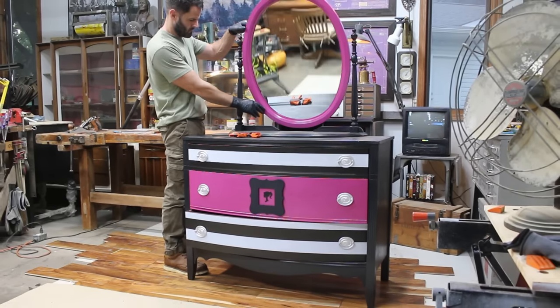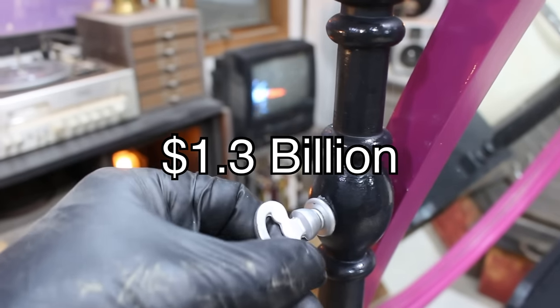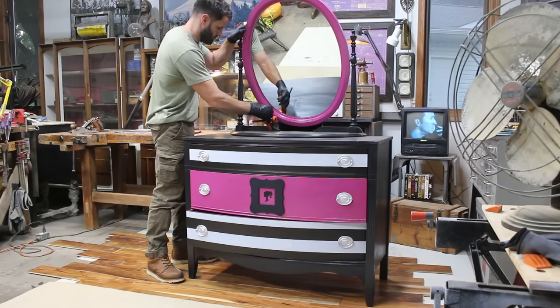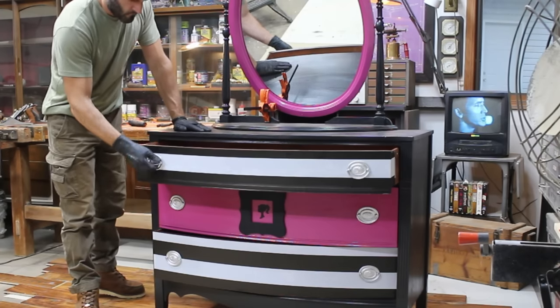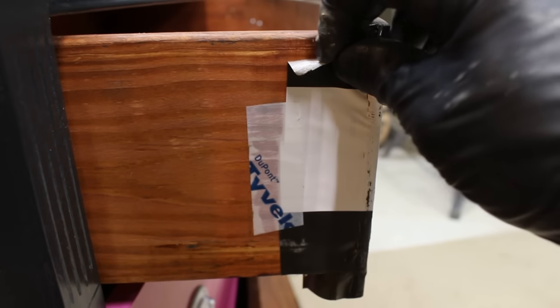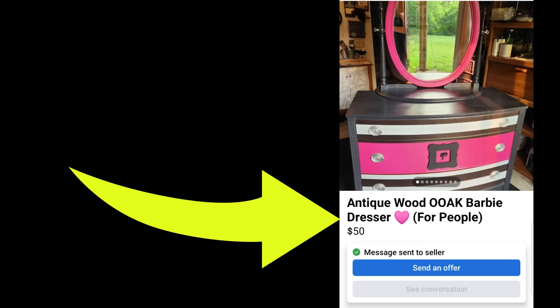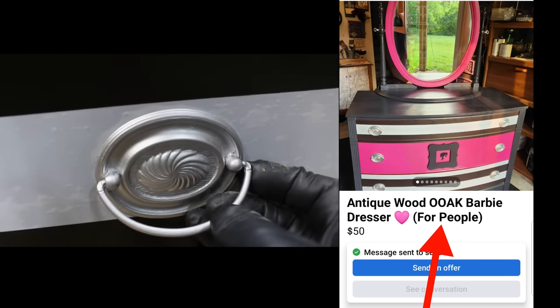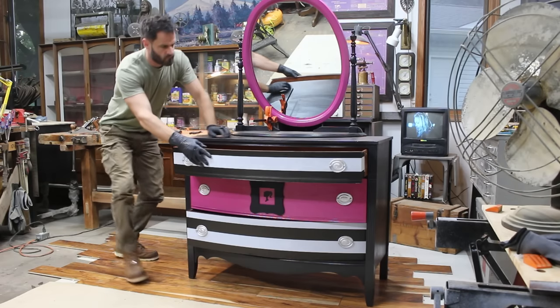At the time of this video, the new Barbie movie has earned more than $1.3 billion at the box office worldwide, making it the highest grossing film in Warner Brothers' 100-year history. I didn't see the movie, but I realized it wouldn't take long for new makeover ideas to impact the furniture world. I found this listing for an antique wood Barbie dresser for people, and I paid $40 for it.